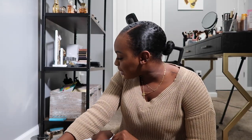In total, I got 10 candles, which is not bad because they were each on sale for $10.